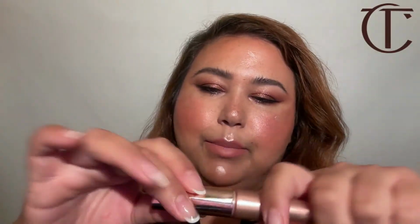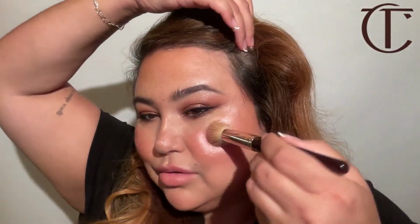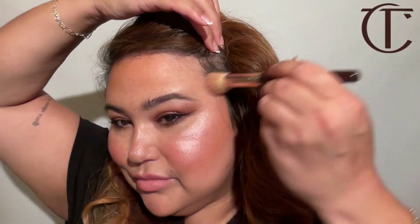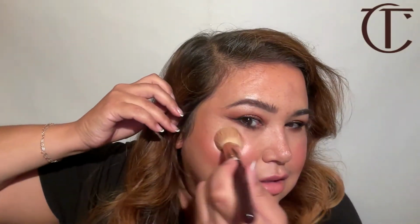Let's do a little bit right there. Actually, that's not where I want that, but it's fine. We've already committed. All right, so I've locked it, and I'm putting the cap back on. So I'm going to go back to my brush, which, by the way, I forgot. I'm using Charlotte's Magic Complexion Brush. I use that for the Pinkgasm. And I'm going to dust her off, or I guess clean her off. And I'm just going to blend this highlight in like so. Look at that. Look at these cheeks.